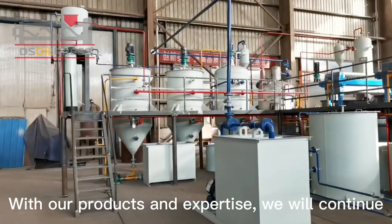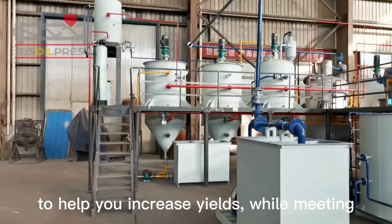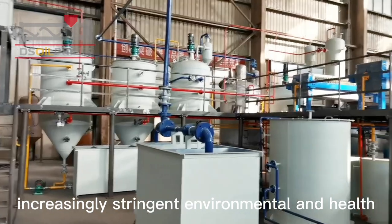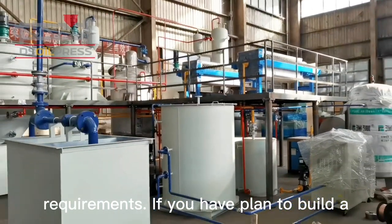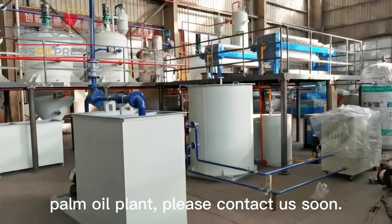With our products and expertise, we will continue to help you increase yields while meeting increasingly stringent environmental and health requirements. If you have planned to build a palm oil plant, please contact us soon.